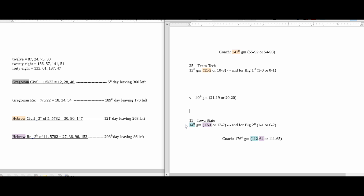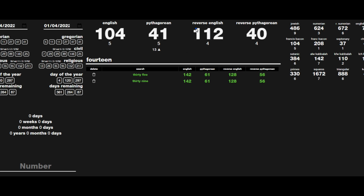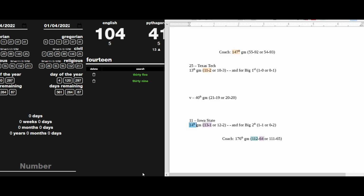This is Iowa State's 14th game for the season. If we write out the number 14, 14 sums to 112. And Iowa State coach can become 112-64 for a record in his career with the win. Iowa State is currently the 11 seed, and they could become 1-1 like an 11 for a conference record with the win to go with.